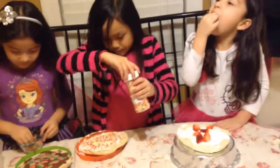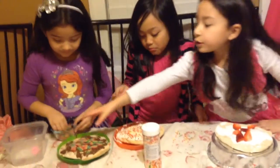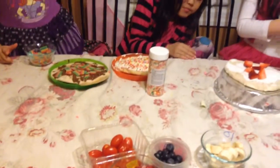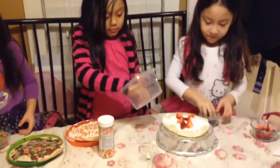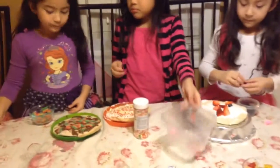Mine looks like a rainbow chocolate poop. It's my turn. Tastes good. Whatever, you have to keep the topping, so I got to keep this because I got to eat it. There's nine. We got blueberries. Now my turn. Oh, I got two.